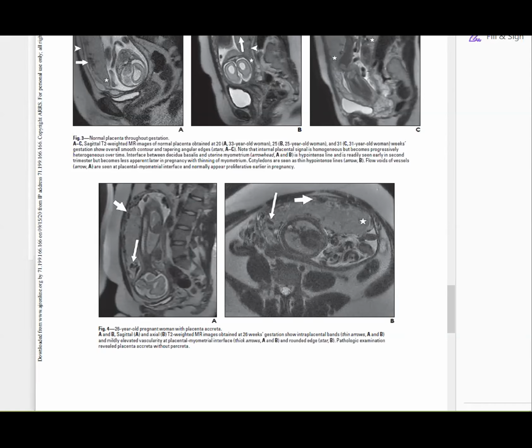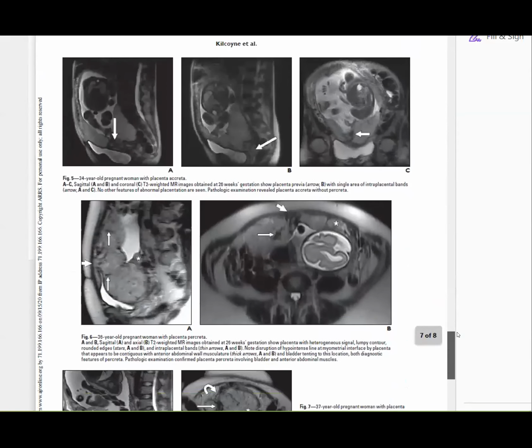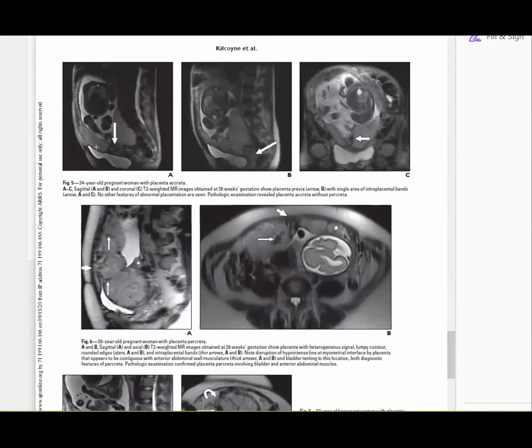In the example they give, this is an AJR article, but I think these T2 hypointense bands are what they frequently talk about. Here's another one with these T2 hypointense bands, also showing previa, so covering the os. And here's some more bands here. And then this is percreta, which is much easier to diagnose on MRI. It's often associated with a C-section scar, so it's going through the C-section scar, or it could even be invading the top of the bladder. And you can see it puckering, all those vessels going right through the myometrium.